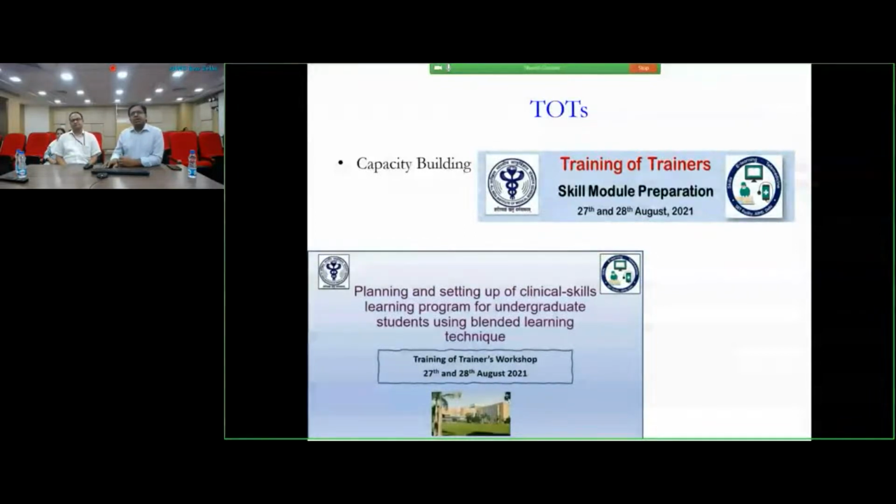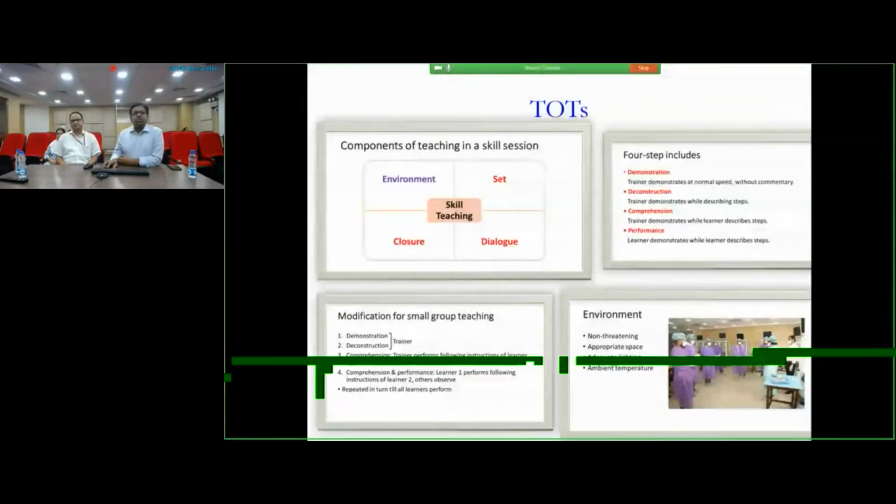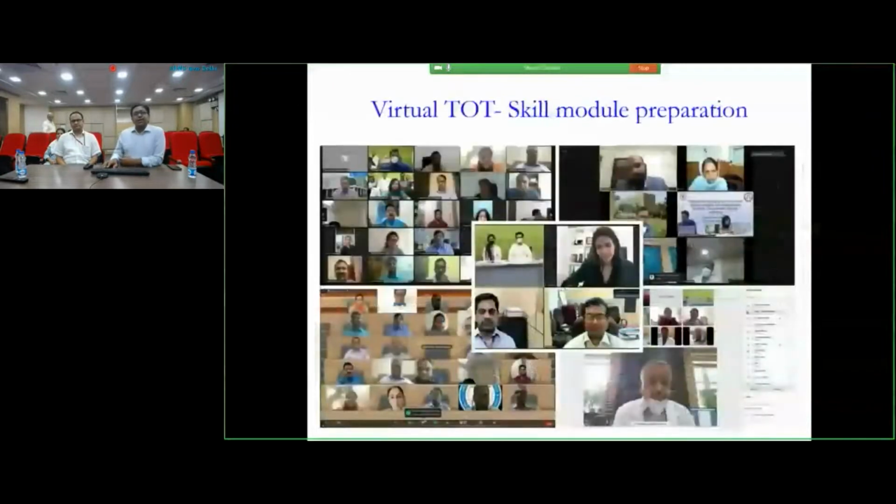And this dry lab is helping us to create training of trainers, which happens in the physical mode, wherein we teach them certain skills, and then the practice session happens for these trainers also. During the COVID time, many training of trainers programs happened online across the specialty, across the state, across India, and this again is a utility of the dry lab of the SETS facility.